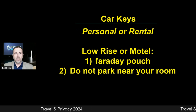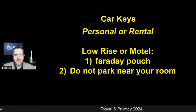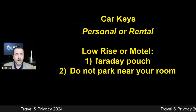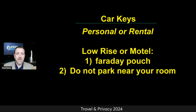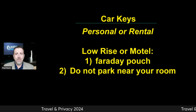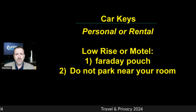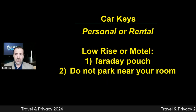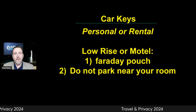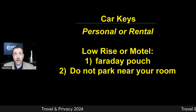All right. If you are traveling with your car or a rental car, you know as well as I do, car thefts are at an all-time high. And what the thieves are looking for, they're looking for your fobs. They're looking basically to try and start your car remotely because your car fob is near the door of your home. But what no one is talking about is how when you're traveling and you're at a low-rise hotel, for example, maybe it's 1, 2, 3 stories, it's easy to grab the signal from your room to the car that they're looking to steal.